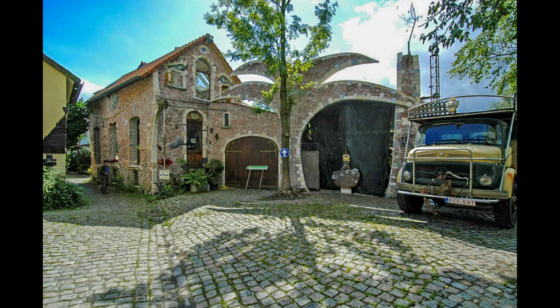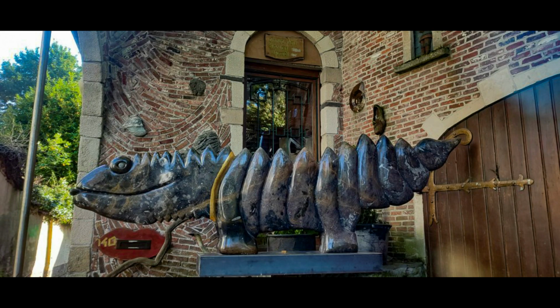After dinner, the guides took us to a local artisan who takes stones from the desert in Africa and makes art out of them.